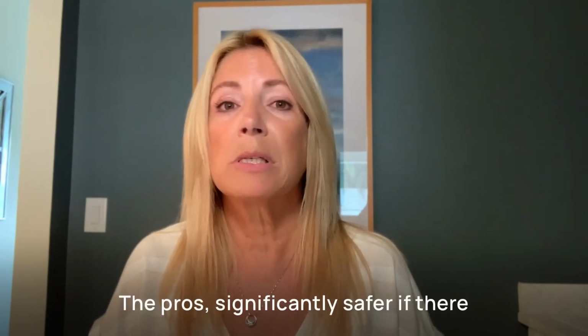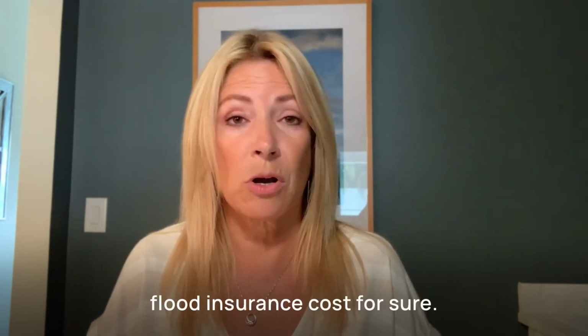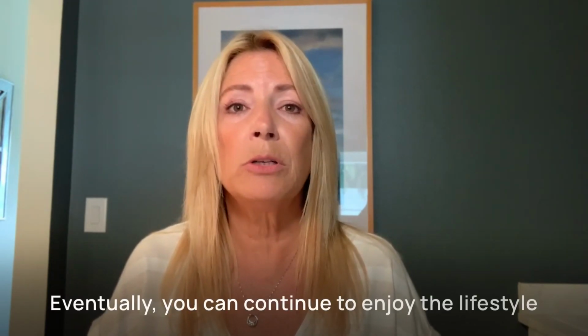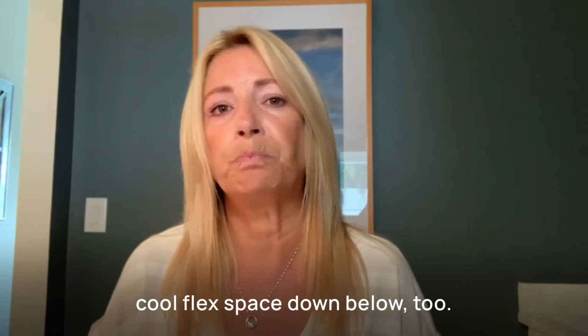Two, rebuild using elevated construction on stilts and piers. The pros, significantly safer if there is another flood event, significantly lower flood insurance cost for sure. Eventually, you can continue to enjoy the lifestyle on or near the water that you love. Your ocean or bay view might even improve from that higher elevation. The elevated design offers that real cool flex space down below too.